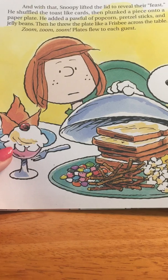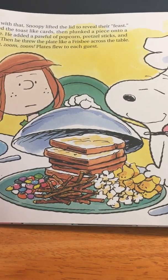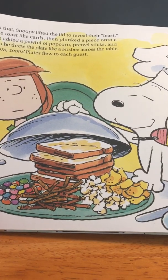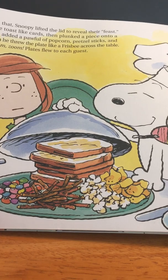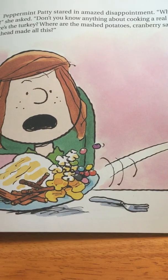He shuffled the toast like cards. He plunked a piece onto a paper plate. He added a pawful of popcorn, pretzel sticks, and jelly beans. Then he threw the plate like a frisbee across the table. Zoom, zoom, zoom! Plates flew to each guest.